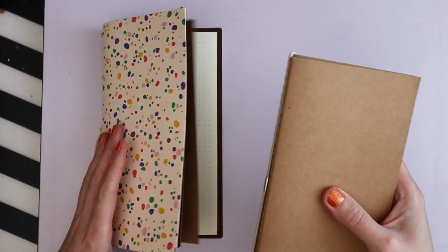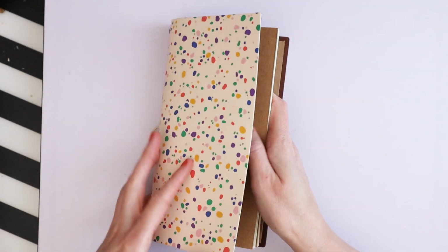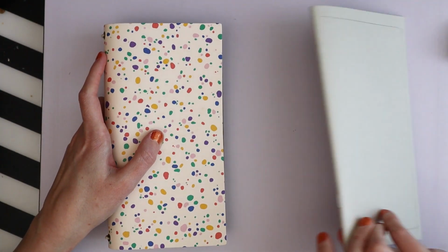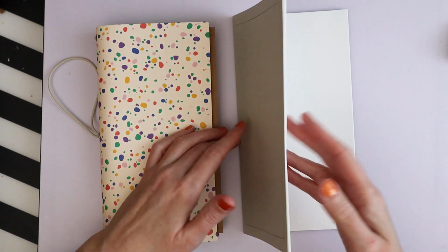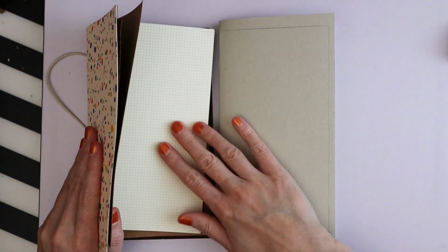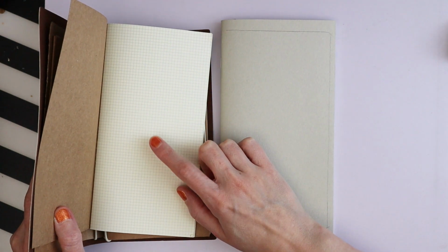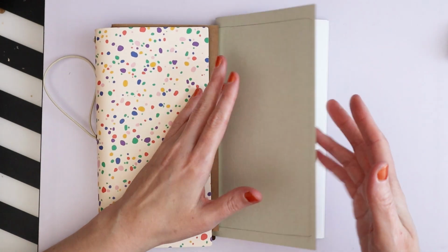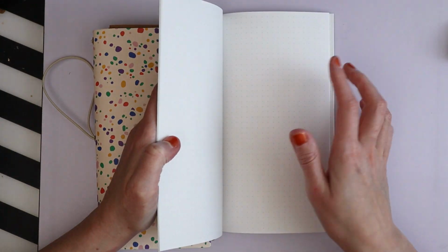They do look cream, whereas the dot paper of the Traveler's Notebook is white paper, so very, very smooth. This is nowhere near as smooth, but I think you could still easily write on this with a fountain pen. Obviously, I've not tried it yet, but this is definitely fountain pen friendly paper.